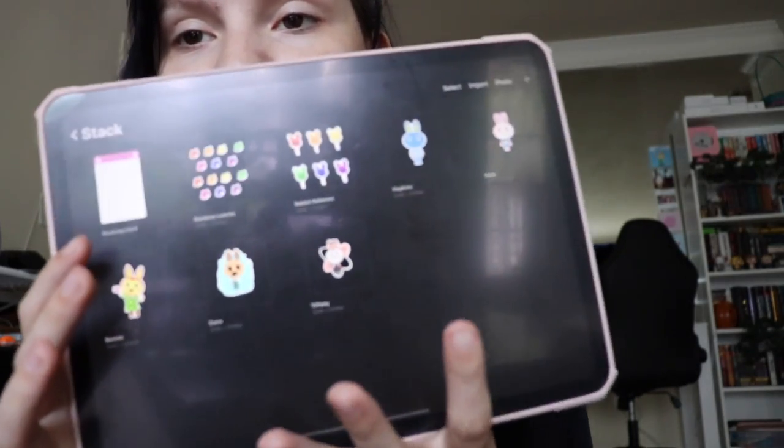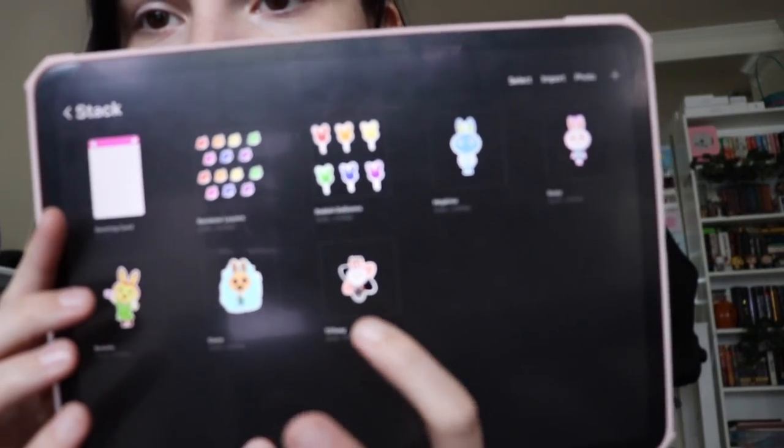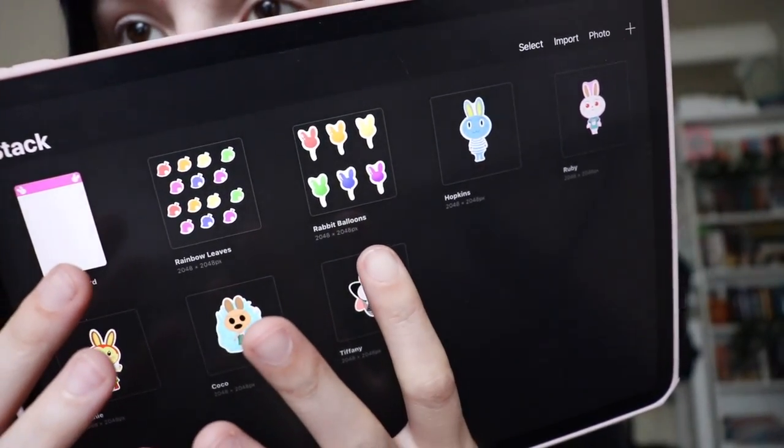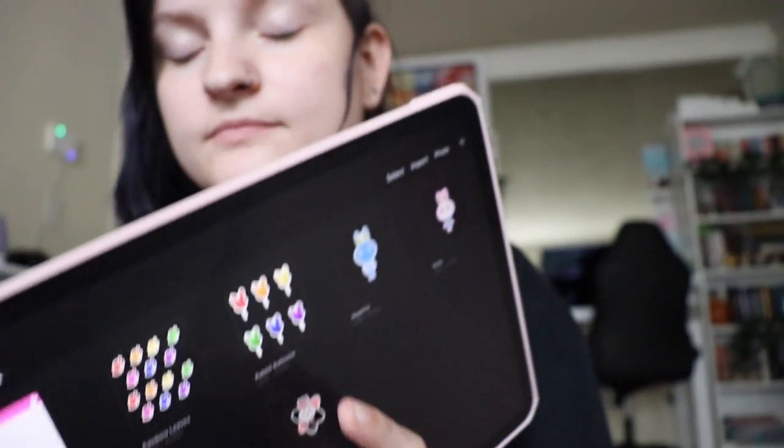So I finished the rabbit sticker pack. What I'm planning on doing is having 5 big stickers, then 6 of the rabbit balloons, and then rainbow leaves to put in there. So each pack is going to have 18 stickers, 5 big ones, and the rest are the little ones. And then I just made a pretty simple backing card.